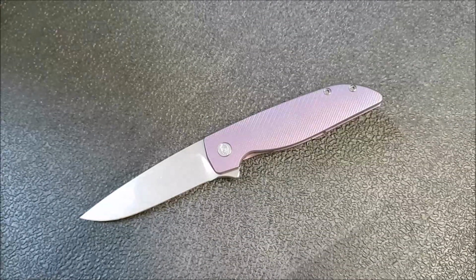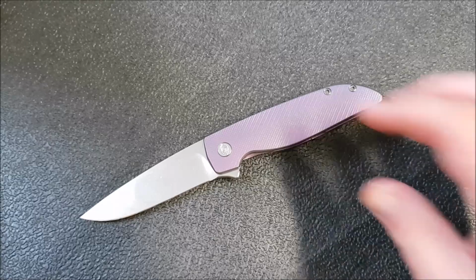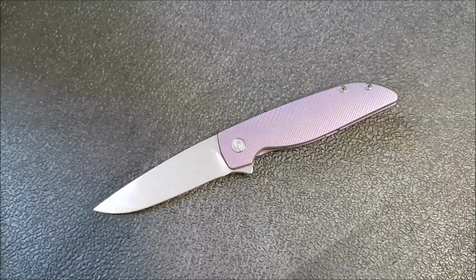And that is really the only fairly minor criticism that I have. Otherwise, everything is perfectly done on this knife. The action is just superb. It really, truly is. And again, it makes sense considering the way the Grimsmos are doing things. So no complaints really about the action.